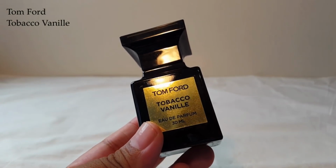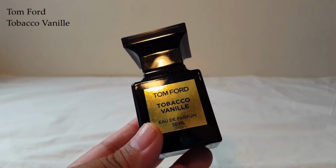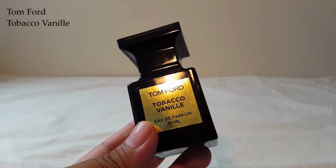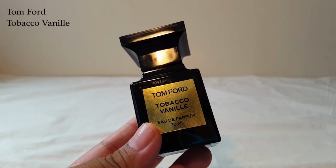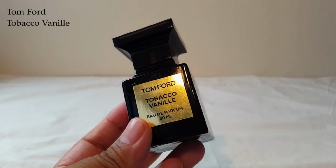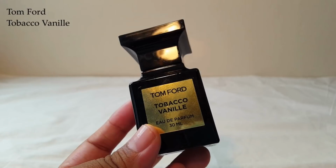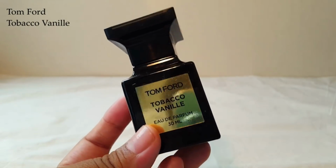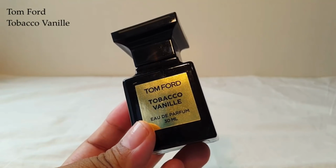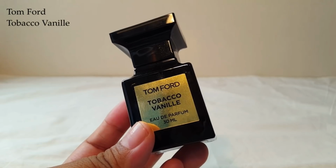Tobacco Vanille obviously has a lot of tobacco, some sweetness from vanilla. It's also quite spicy and earthy. It's so strong, you guys. I would guess that this was reformulated because when I first tried this a long time ago, I remember it being even stronger than the formulation that I have now. But it's still a very strong fragrance.